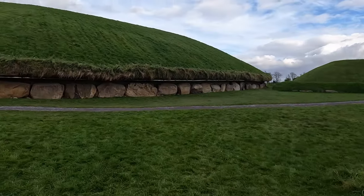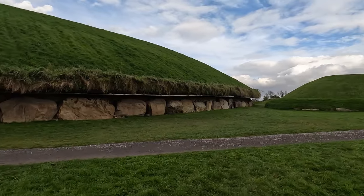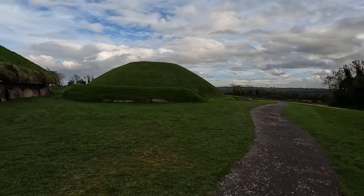And this is the primary structure here in front of us. And I'll put in some diagrams so you can see the configuration of the entire site at the beginning of the video.